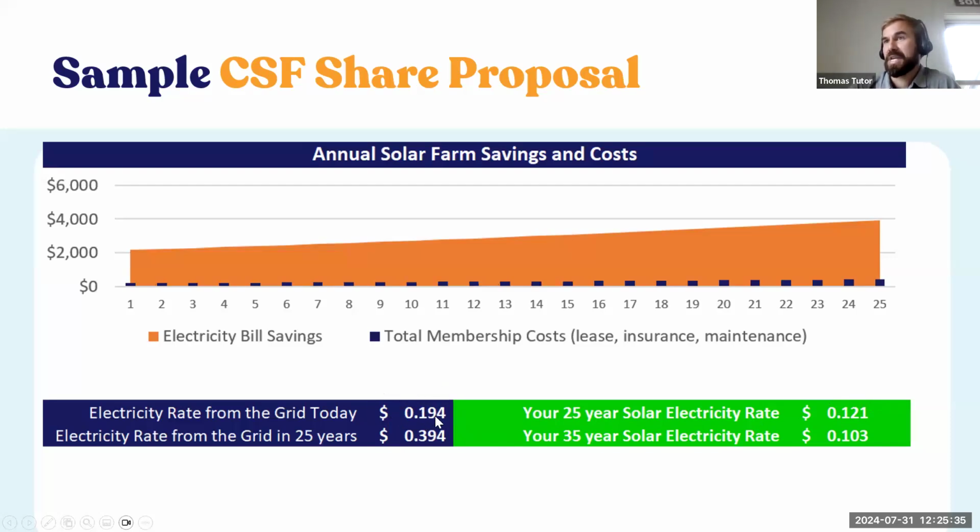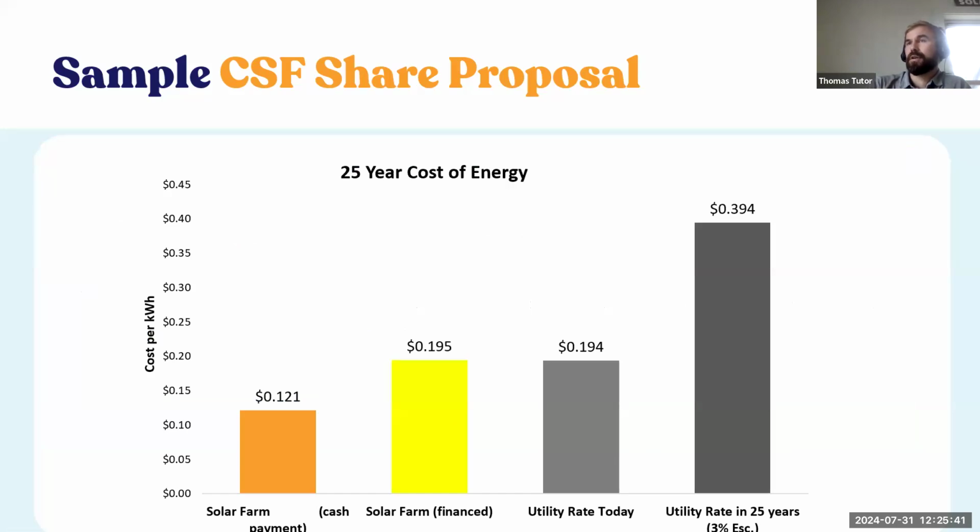And I actually forgot to update this. So CMP's rates are now about 21 cents a kilowatt hour, which I think I did. Oh no, this is still wrong too. So electricity rates have gone up a little bit. And that's really the beauty of investing in your own energy supply, is that you have controlled your energy costs and know what they're going to be for the next 25 to 35 plus years.